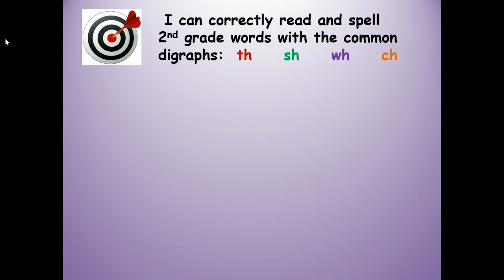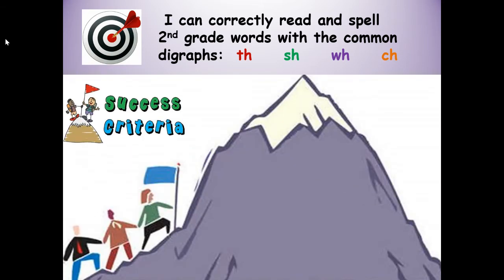So our learning target, repeat after me. I can correctly read and spell second grade words with the common digraphs TH, SH, WH, and CH. Success criteria. How will you know you're successful at correctly reading and spelling second grade words with the digraphs TH, SH, WH, and CH? Well, here are our steps to success.